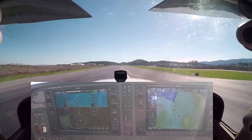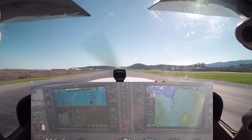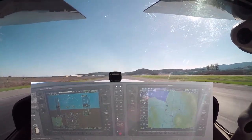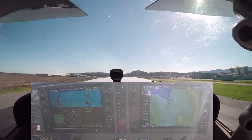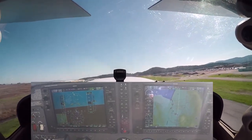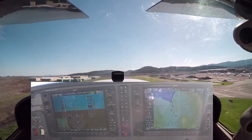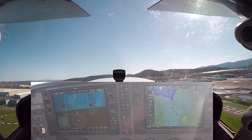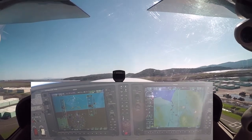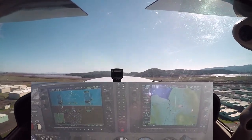Traffic, Starduster 11 Zulu on the 45. Good, bolter 13, we've got the downwind Cessna in sight now. And the CAP flight on the departure, you've got 2 coyotes or foxes or something on the runway. Roger, yeah, I see those, thank you. CAP 446 is taking active 13 for left closed traffic.